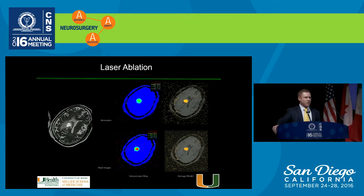This is a small 5-millimeter cannula which is placed deep into the tumor. And then using MR thermal therapy, you're able to cook the tumor from the inside out. You're able to very precisely control the temperature. And then over the course of just a few minutes, you're able to ablate the tissue.